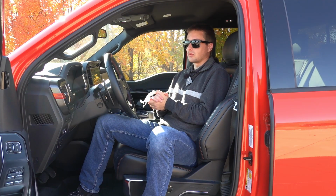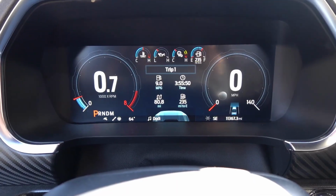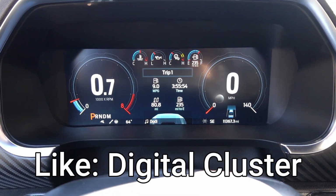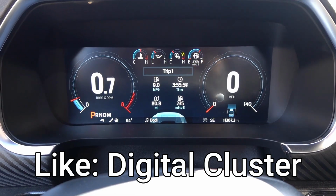So that is something that I really did like here about the Raptor R. Now, my fourth like here with this truck is very similar to that of the F-150 Tremor that I mentioned a couple weeks ago, and that is the digital gauge cluster. It's very simple to read.